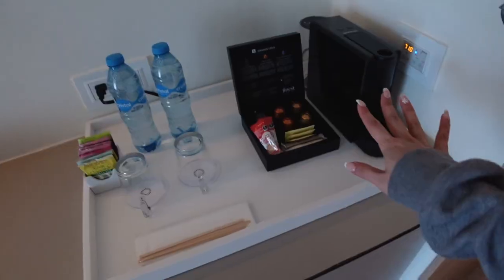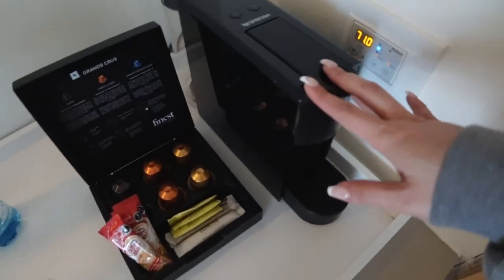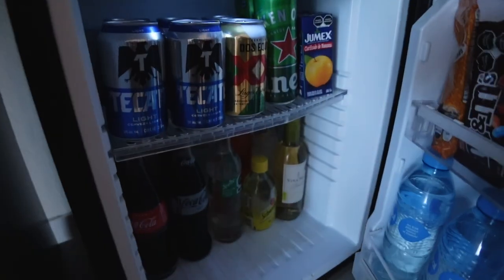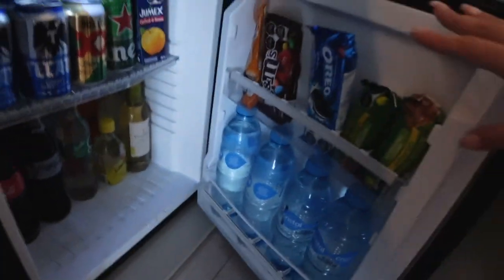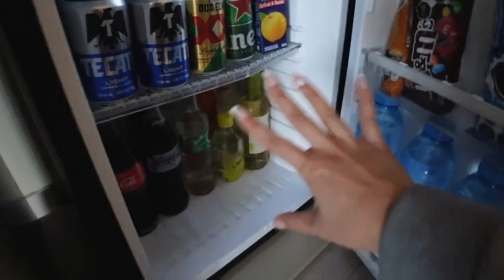Here's our little coffee station. We have Nespresso pods. We have our little Nespresso machine. Waters, all the essentials there. Trevor's taking a shower, by the way, so that's what that noise is. We have the best part about all-inclusive, all of our snacks laid up. We got our drinks. I think I'm gonna actually, you know what, no, I'm gonna save this for later. We'll definitely be getting into that.